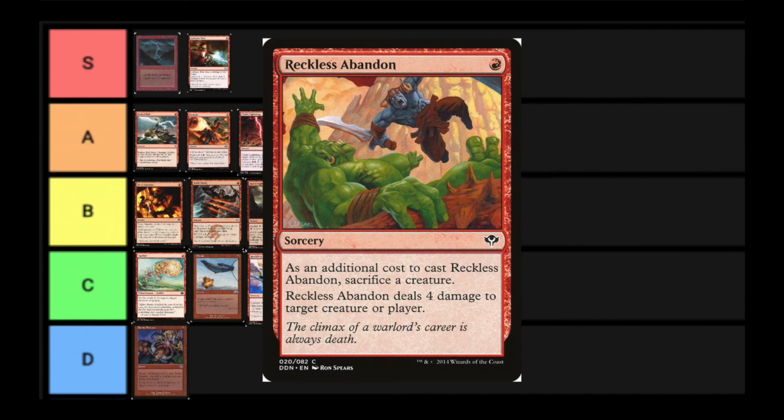This is Reckless Abandon. That's a card that has more reach than Collateral Damage, but it's not instant speed, so you can't use it in response to removal, so it's always going to be 2 cards for 1 card, or killing the opponent. I would say this card is definitely C.